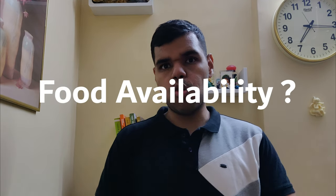You can either carry your own food, or food is provided by the villagers at the base village, Ekole Village. I am adding the number below of a guy called Lahu. He provides lunch and dinner facilities. He even brings food to the top of the fort if it's a camping trip. So you can contact him. He can even provide you with one of the drivers' numbers if you don't get the previous number I have provided below.